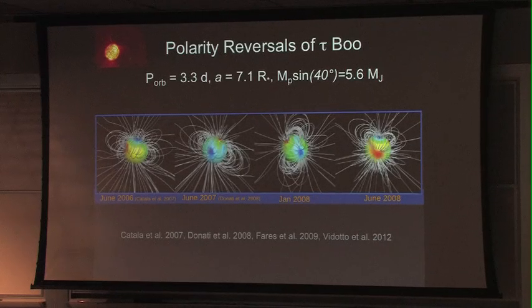And that is, we've seen a polarity reversal on Tau Boo. Tau Boo is this short period hot Jupiter system where the planet and the star are tidally locked to each other. And we see this flip, and actually there's more data here where we see the flip again in 2010. So you see the polarity reversal. Someone was earlier talking about magnetic field reversals on our sun having a period of 22 years. Well, in Tau Boo's case, it appears to be 2 years. Okay, this is an F6 star for those of you who are interested.